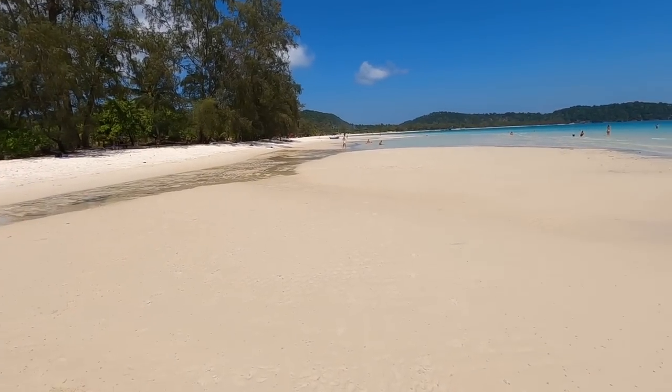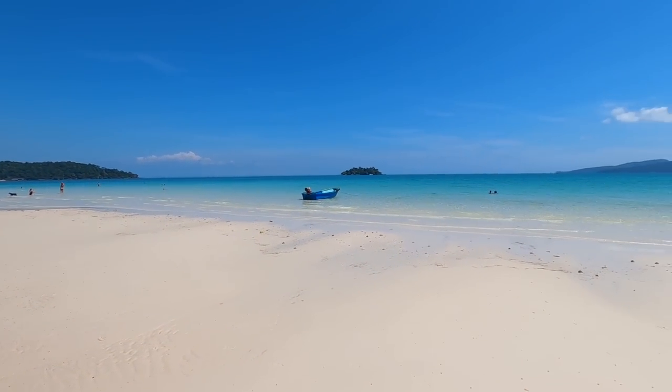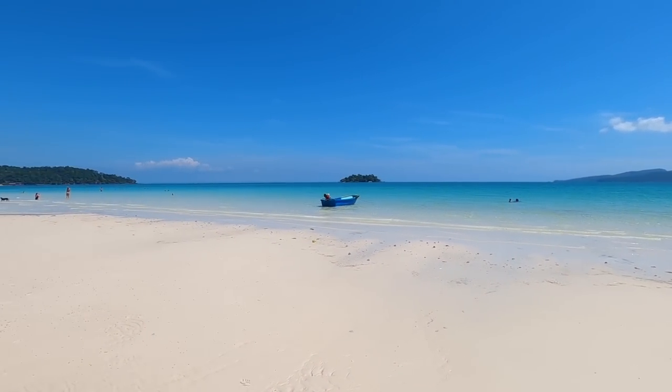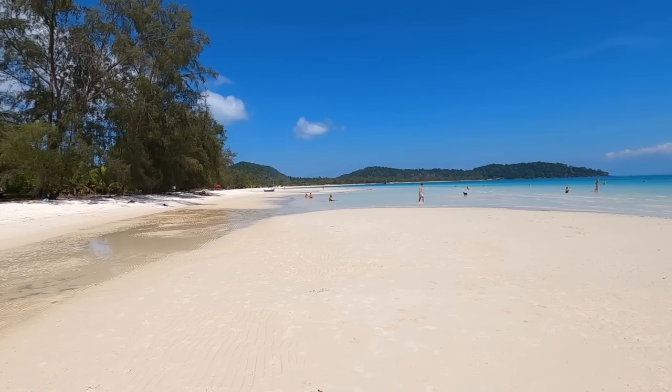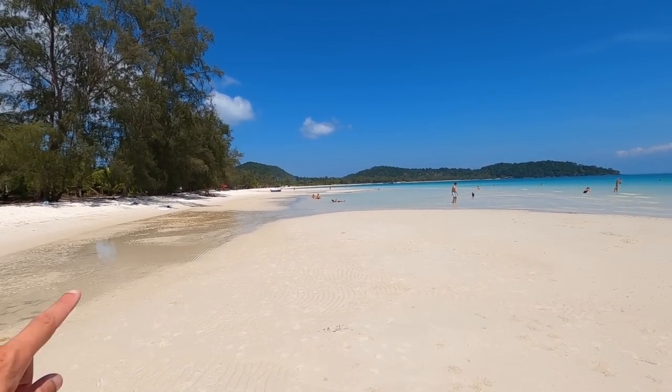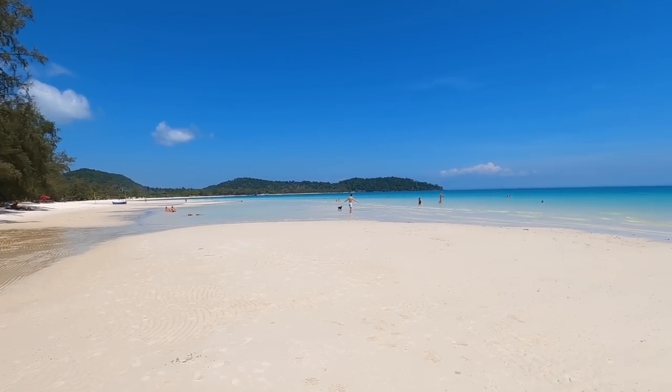So we've made it. Trail was probably only around 15 minutes. Look at this. I'm not even going to act surprised anymore. This is kind of the level that we were expecting. And it's called 4K Beach because it's 4 kilometers long. So yeah, huge one. Insane.